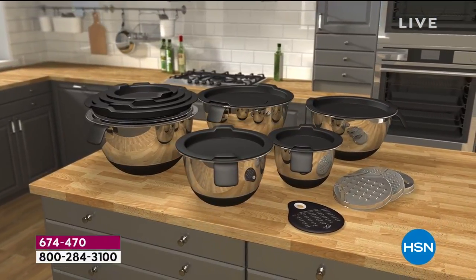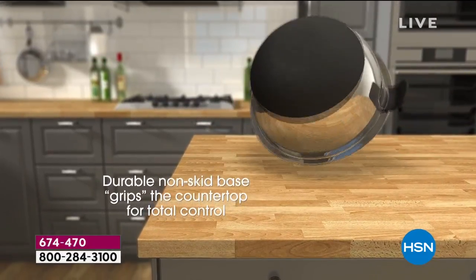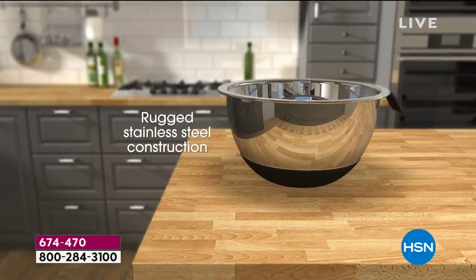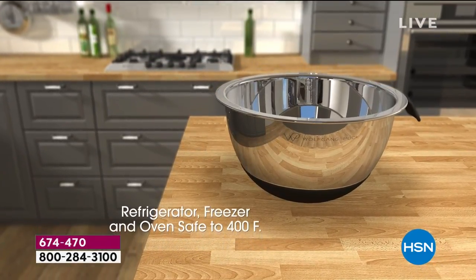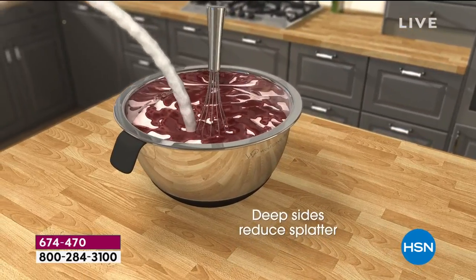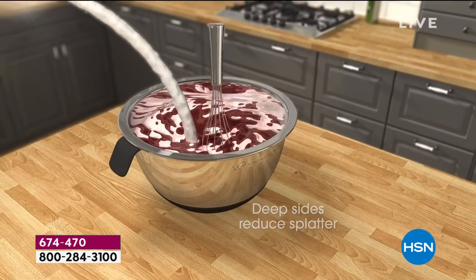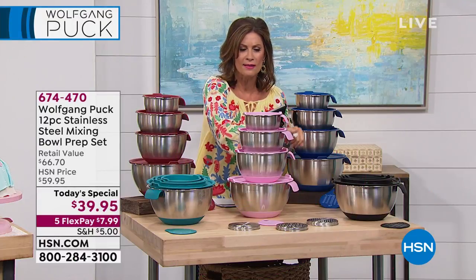In fact, what Wolfgang Puck did was reinvent the mixing bowl. He reinvented it by adding that silicone base to it so you can actually whip things, stir things completely hands-free. But now he's taken it and made it even better, adding a handle on the side because sometimes you need to grab it a little bit more so that you can get that really good, very strong whip. For the first time ever, you now have handles on the side.